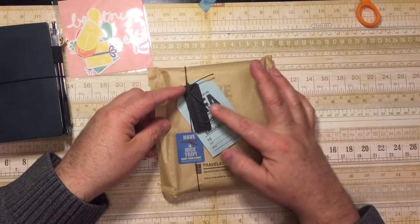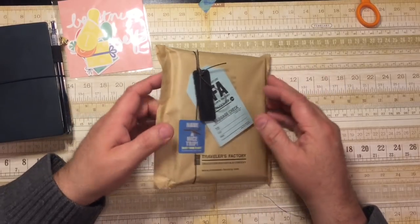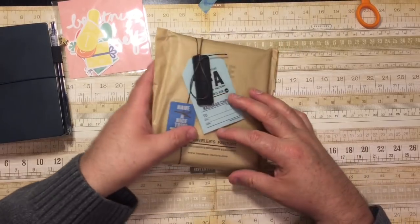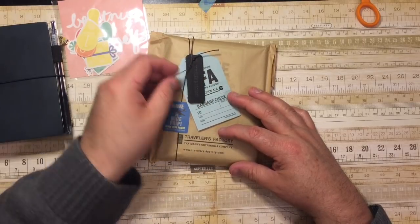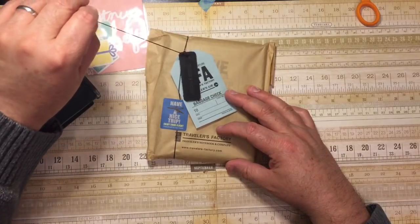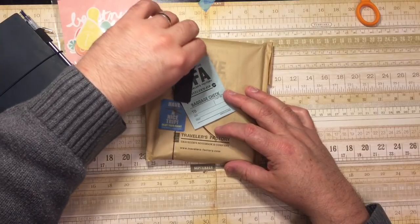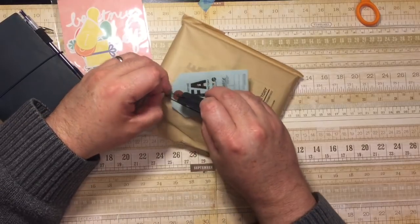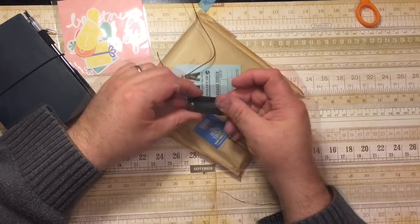ever gotten that has the gift wrapping from the Travelers Company. You can see they put a little piece of washi tape back there, and they used some of the twine, and this is the twine that is the bookmark on the Traveler's Notebook. Let's undo this here. So cute. I was not expecting that at all. But look at that beautiful piece of leather.